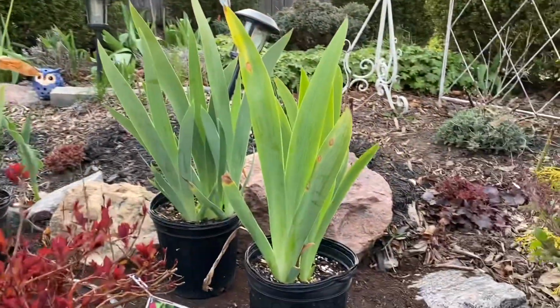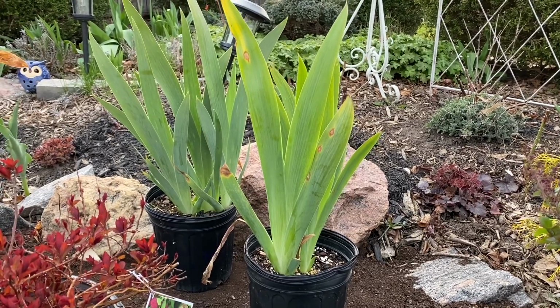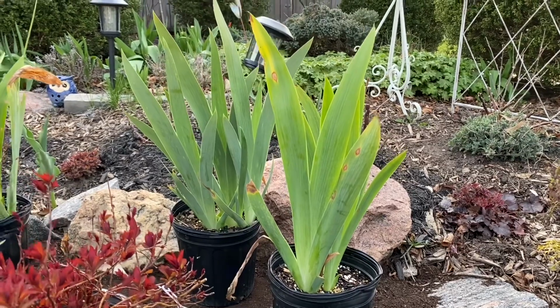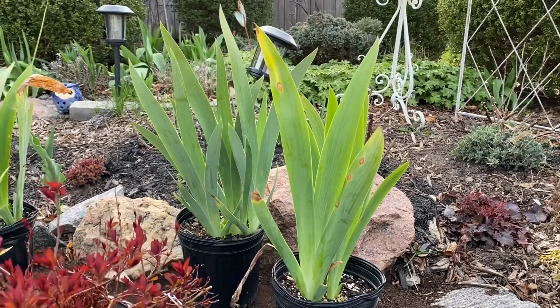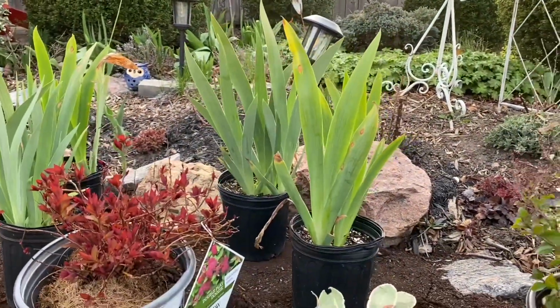And then this is another one which I have two of. This is called Best Bet, and this has really beautiful periwinkle blue iris blooms, and this is also a reblooming variety. It'll get about 3 feet tall, and so excited to add these two varieties of iris in my garden.